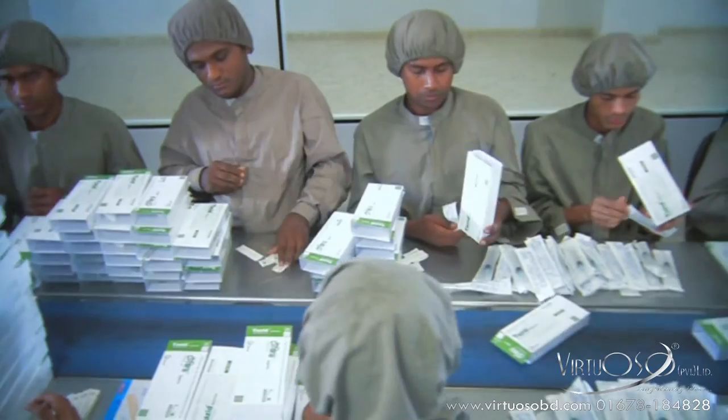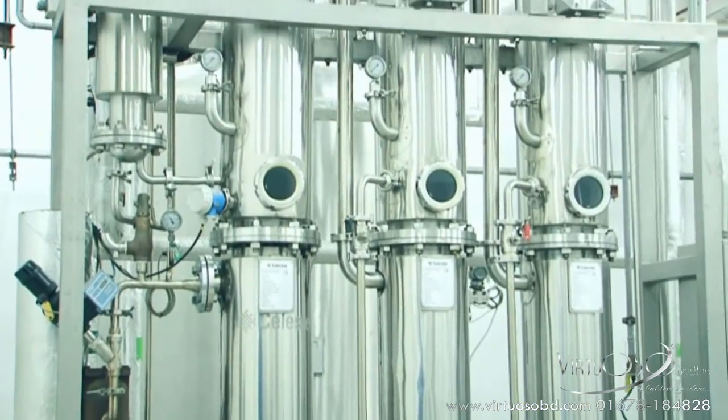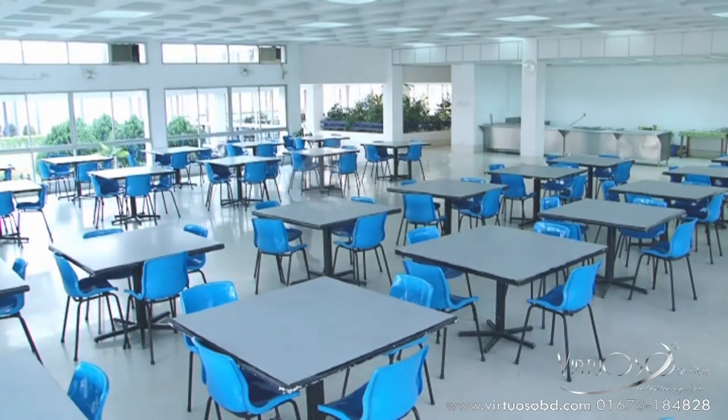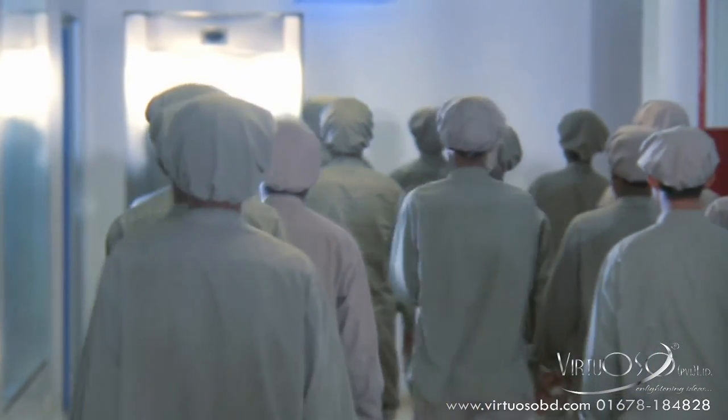Warehouse, production lines, QC laboratory, finished goods storage, water treatment and biowaste management facility, canteen, and even laundry is separate from other facilities. This completely dedicated manufacturing plant for cephalosporin has been designed and commissioned as per the guidelines of international regulatory authorities like UK MHRA, US FDA and so on.